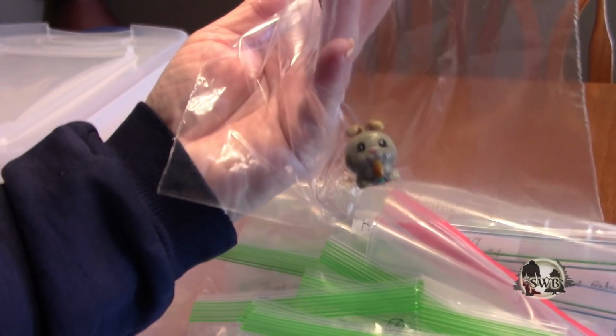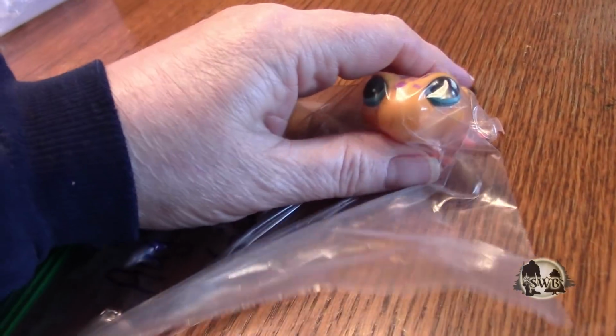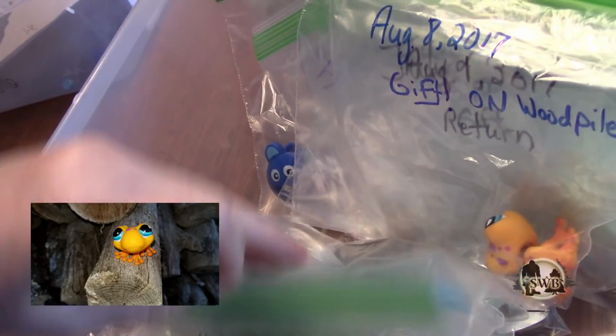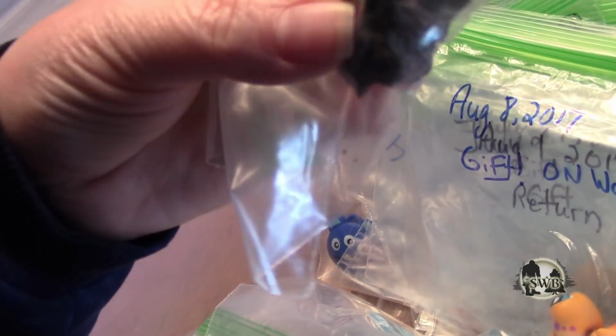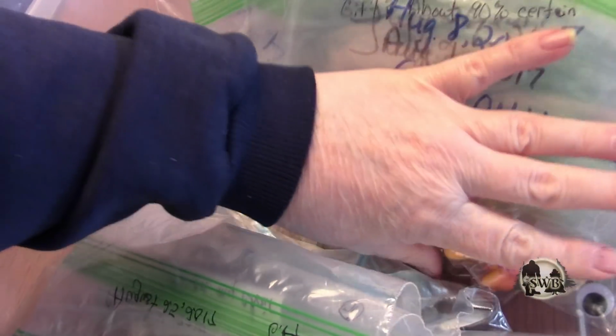This was a return. I had put it out for them, they took it and returned it. This was really cute. It's a bobblehead frog. And they put it on the wood pile behind on the wall, like on the garage on that side of the house. I loved that. That was so cute. This is a piece of wood. I think it was a gift. I got something written on the back. I'm 90% certain it was a gift.